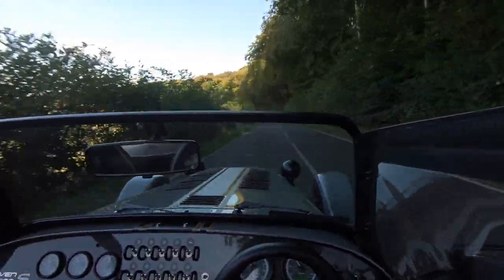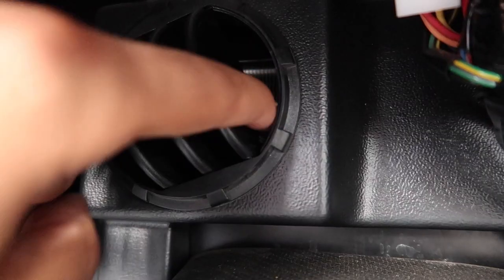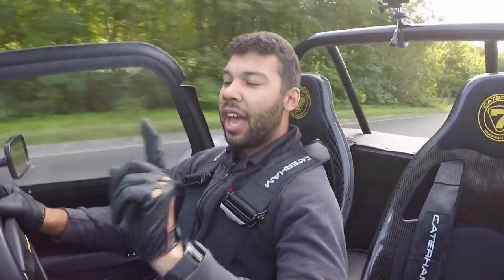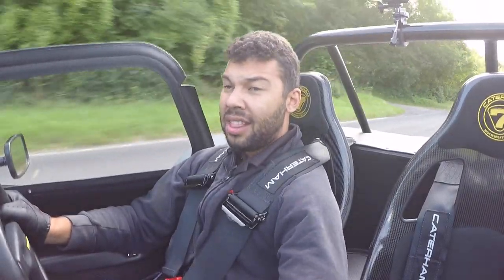Also, the S model has got some more creature comforts. For example, I have a windscreen, as you can see, and I've got a heater and heated seats. No, really, I really do have heated seats. Now, to be fair, the heated seats are optional, but for the sake of 200 quid, that is money well spent if you ask me.